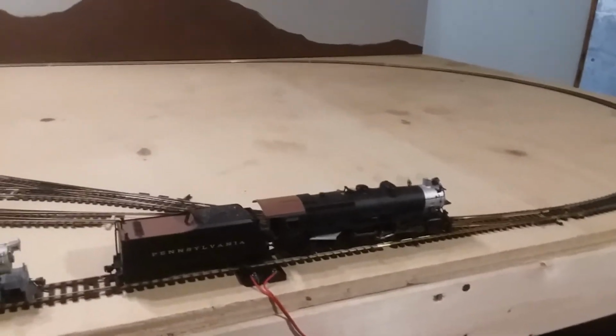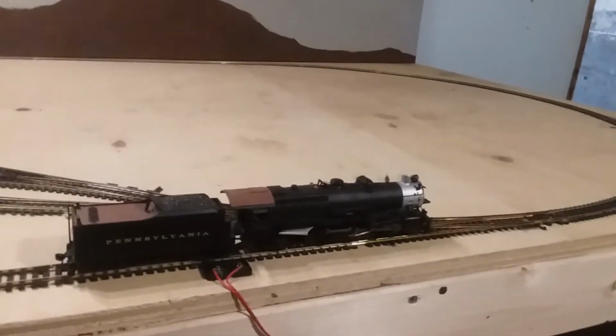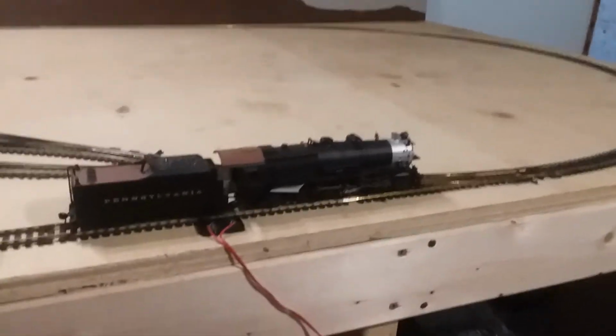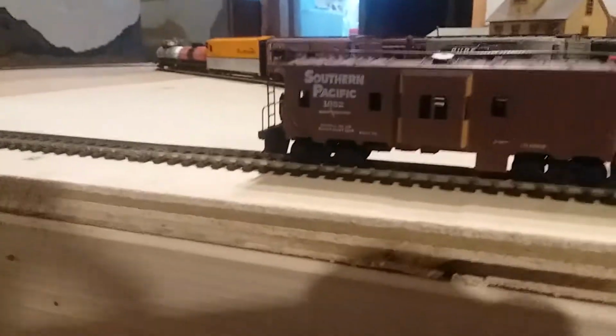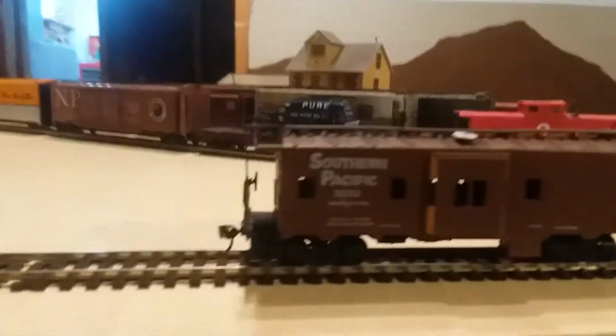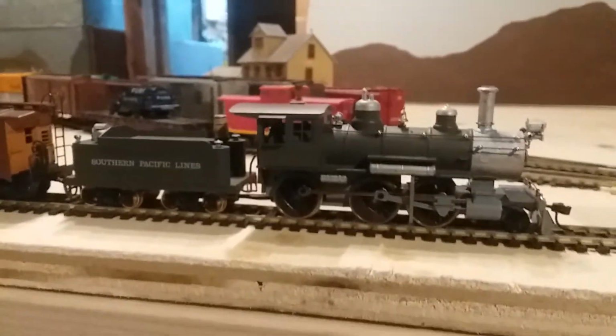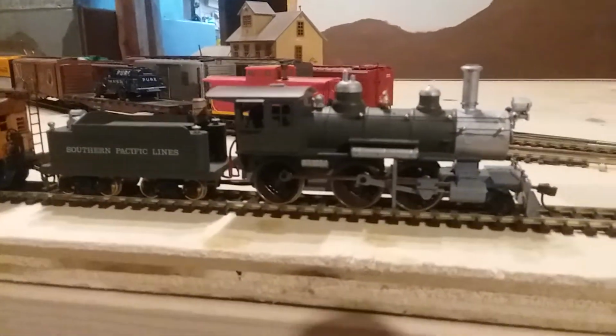There might be future videos next week of some other ones, I'm not sure yet. But these are the ones that I've gotten so far. So we'll start back here. This is an Athearn Blue Box Southern Pacific Bay Window Caboose with KD couplers. It's pretty nice. Next, we have a Roundhouse Old Timer 260 Mogul Kit.